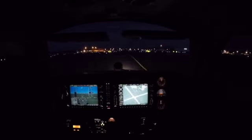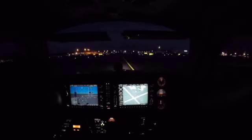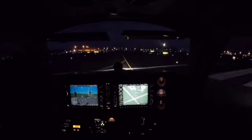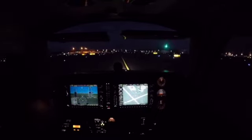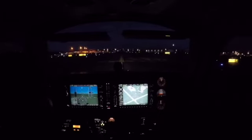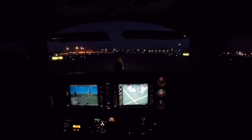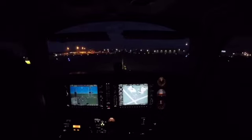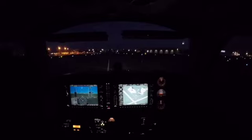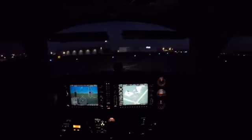We're crossing 1-7. Nobody's coming. We'll make sure nobody's coming on 3-5. Then when we get clear, we'll turn off our strobes. Right, strobe's coming off. Landing light coming off. And you just have to really look at the stripes to make sure you're following the line, so you don't end up going between the wrong set of taxi lights and end up in the grass.